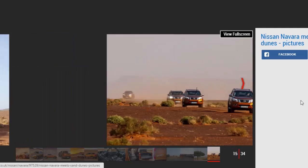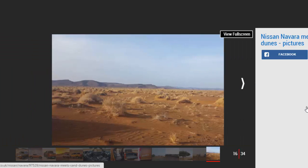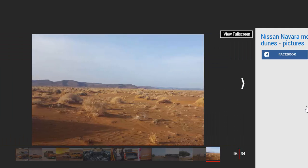Off-road in the Nissan Navara. Our mega durability test started off by driving south from the town of Erfoud, near the contentious border with Algeria. We drove past an imposing army base, a couple of police checkpoints and a military convoy as we headed towards the Saharan wilderness.